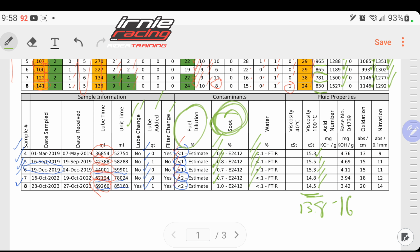Okay, I just looked it up on my other phone, guys. So a 30 grade SAE viscosity, 9.3 is the minimum, and the maximum is less than 12.5. So I'm at 14.5 and it's not going down very fast. So it's 12.5. It's far away.